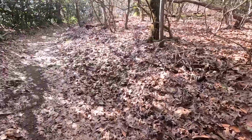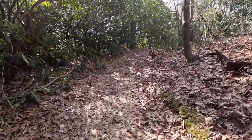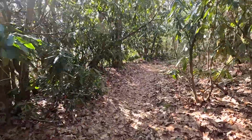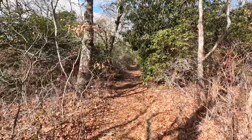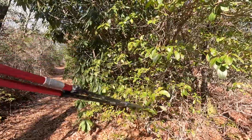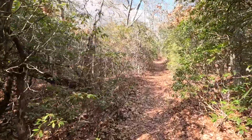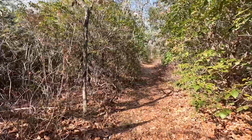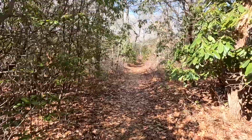Well, we continue in and out of these rhododendron tunnels. We should be getting to the junction with the Bartram trail shortly. So I think we've kind of gotten up on the main ridge here. See a lot of these little laurels. These are actually kind of tall, but I think as we get out on the summit, we'll see some shorties. Who you calling shorty?